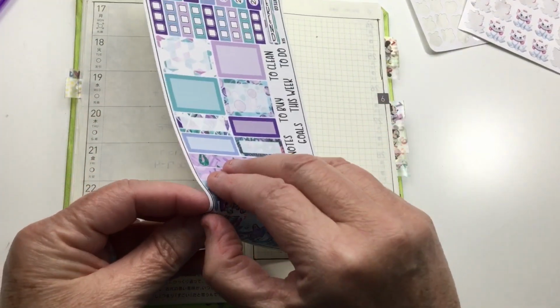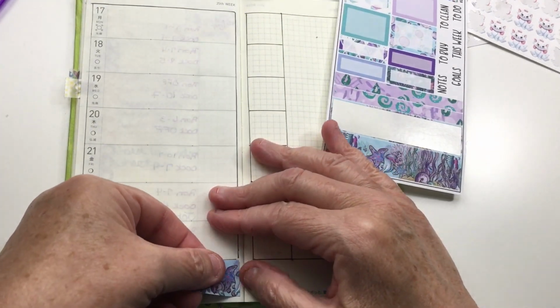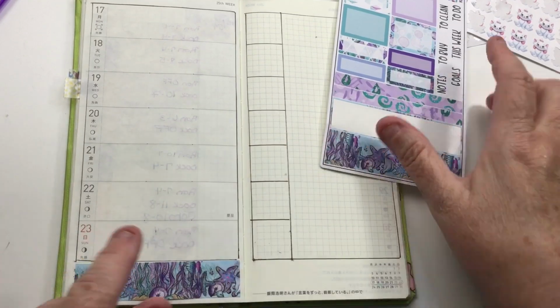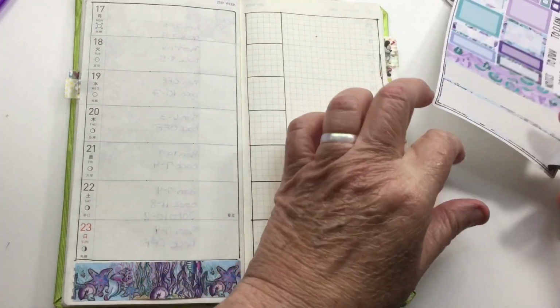The first thing I'm going to do is lay down my full washi on the bottom of my Hobonichi, and get this side going.